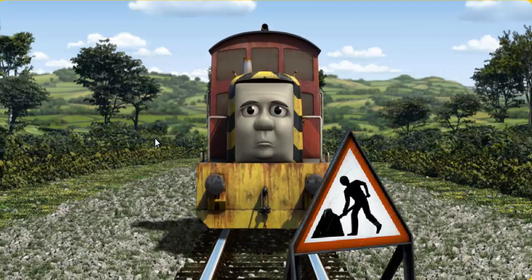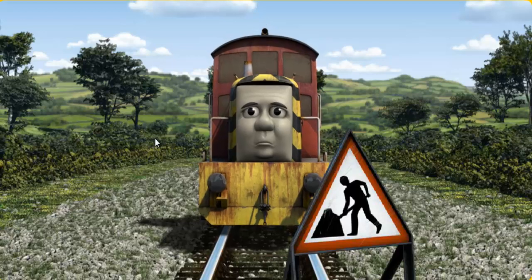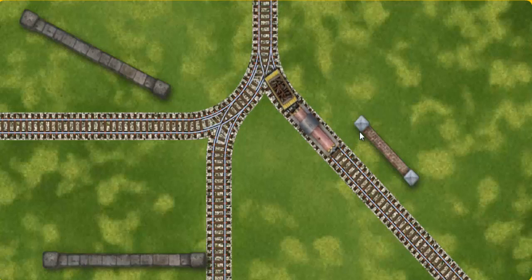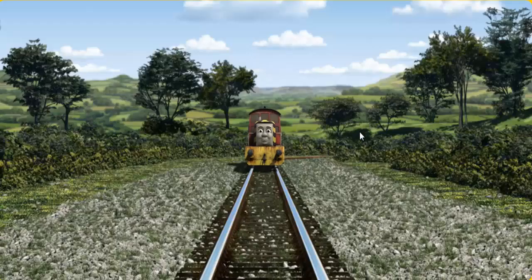Salty was on the wrong track. He needed to go a different way. Find the track that goes nearest to the shortest wall. Let's go!